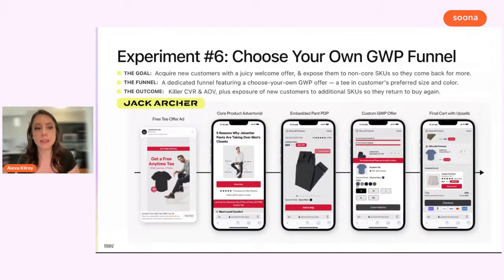And then there are some complete the look recommended upsells there as well. But ultimately, this has been really awesome for Jack Archer, where they get people in the door purchasing their core hero products, and then they get the chance to try out something complimentary, like their super awesome comfy t-shirts, and come back and buy more t-shirts down the line.